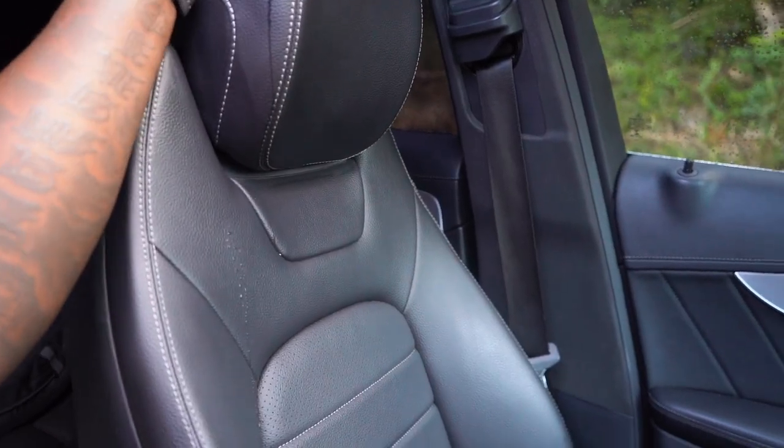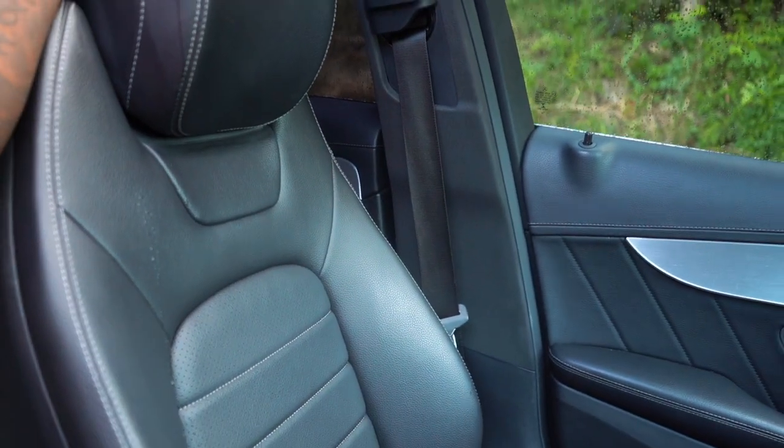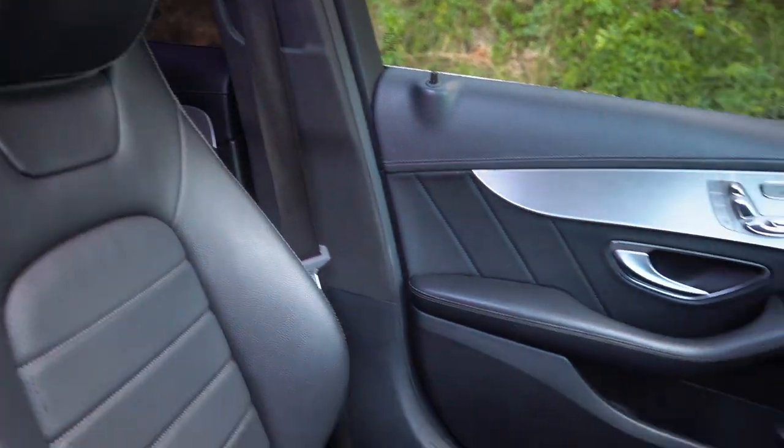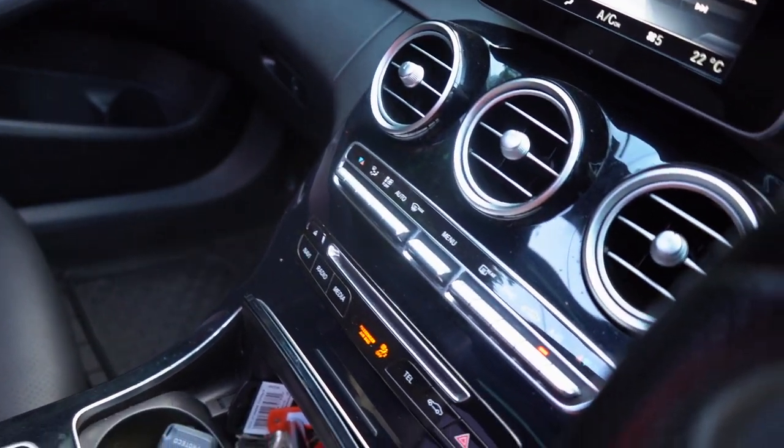Do you remember this 2016 C-Class where I did the upgraded coupe seats? Black, completely specced out. Well, this is in Barbados. Jeez. I just wanted to surprise you guys with that. I've been holding on to the secret for ages.